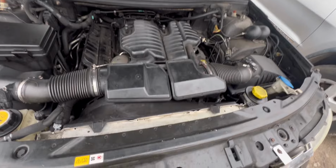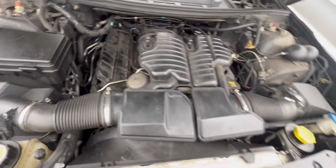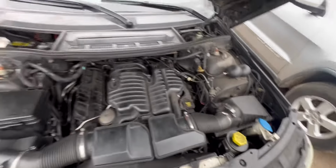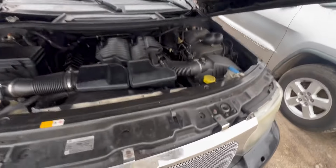So yep, there you have it. This is Range Rovers. This looks like a V8. Yep, this is a V8. This is how it looks. So let's go ahead and look at another one.